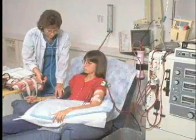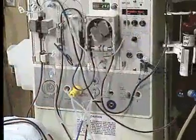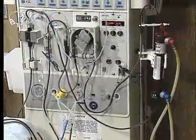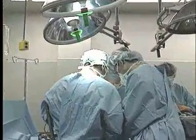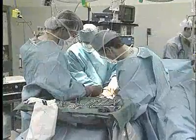In some cases, dialysis may be necessary. Dialysis is a method of removing toxic substances from the blood when the kidneys are unable to do so. Some patients may require a renal transplant to implant a healthy kidney into a patient with kidney disease or kidney failure.